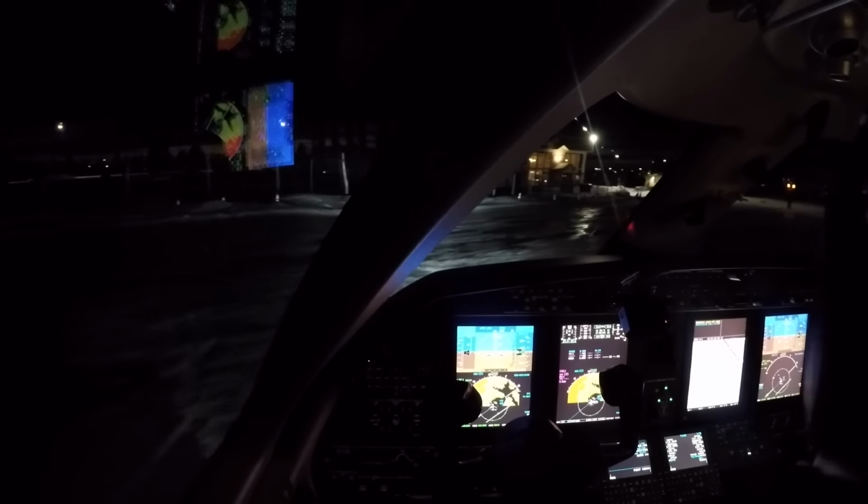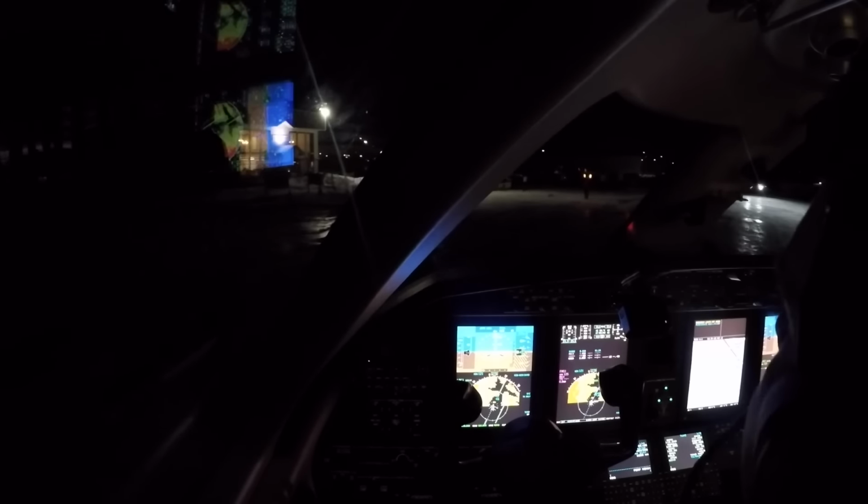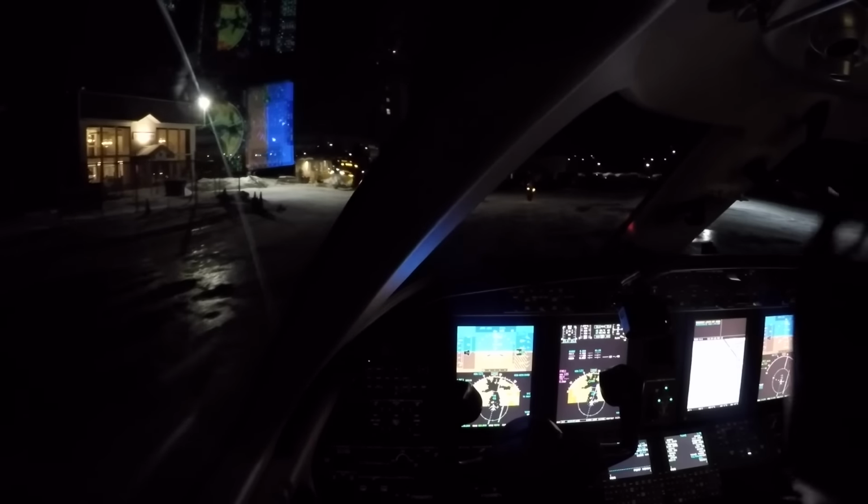Wilson 29, holding short 12, ready for departure. Wilson 29, Bozeman Tower, your company is also southeastbound. Southeastbound is approved. Runway 12, cleared for takeoff. Southeastbound approved. 12, cleared for takeoff. Wilson 29.